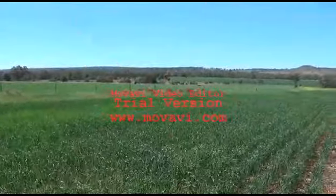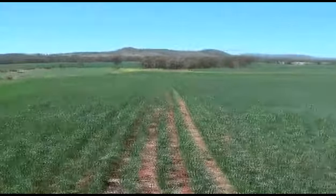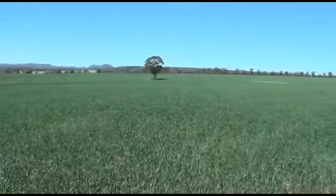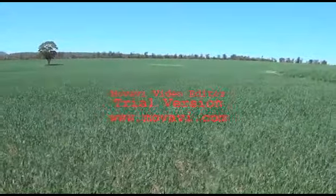Hello, it's September 9th, 2014. I'm just near Binnaway, northern New South Wales, sort of between Cherry High and Binnaway, at a property called Yolandra. Just looking at a crop of wheat. It's pretty dry up through here.